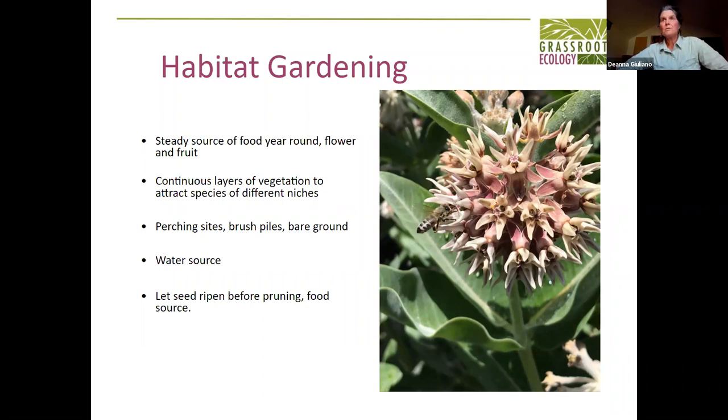I also like to prune in the fall, but I also let a lot of plants stay in seed, and I don't prune right away. I have some evening primrose at the garden, and it's fun to watch the birds, the goldfinches, come and eat the seed right off the plant. It's really fun to watch.